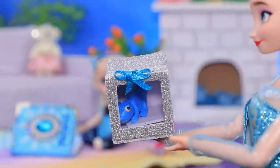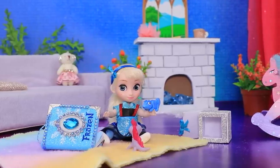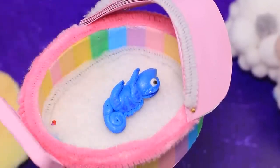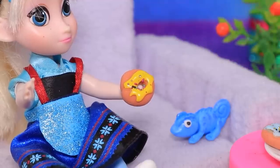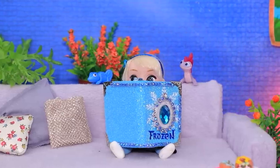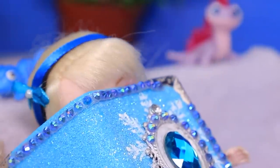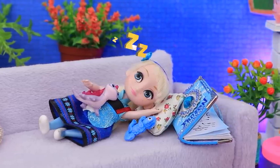Sweetie, you have a package from Rapunzel. Wow, what is this? Ooh, looks like Bruni has a new friend. She gives the chameleon a ride in the stroller. Rock-a-bye, baby, rock-a-bye. Time to have a donut. For you and you. Now let's read fairy tales. The baby got so carried away that she gradually fell asleep. Her beloved pets are right here. Isn't that wonderful? Good night.